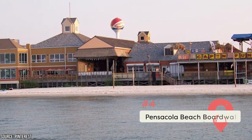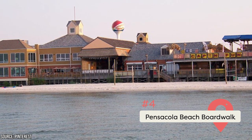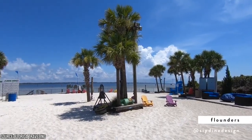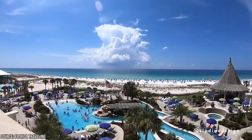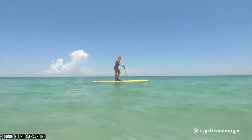Pensacola Beach Boardwalk. One of Pensacola's most popular tourist spots is the Pensacola Beach Boardwalk. It's packed with restaurants and cafes, souvenir and clothing boutiques, beach-themed bars, and more. Stop at the Shell Amphitheater to hear live music by local musicians and bands. There's a great view of the city skyline from the boardwalk, and it's also the place to board a Pensacola Bay cruises boat. Get to the boardwalk on the free shuttle bus.